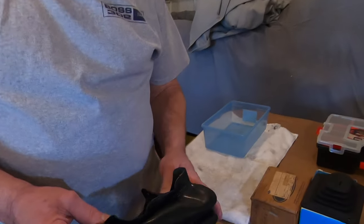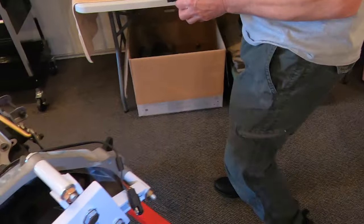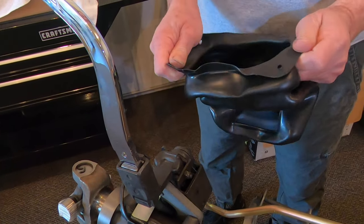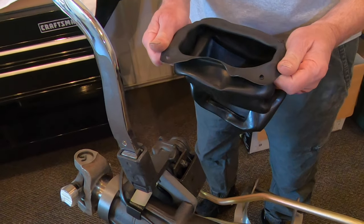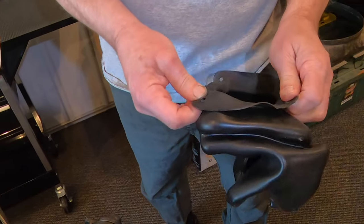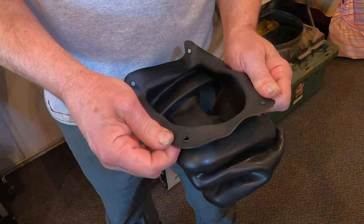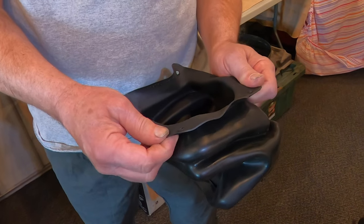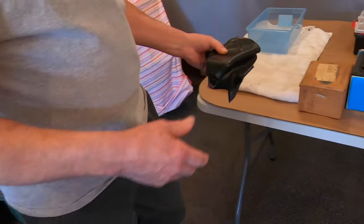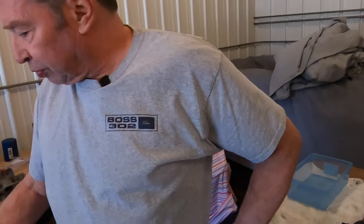This is super rare. That's a new old stock 71 lower shifter boot. I won't put that on until I'm ready to put it in the car. And there's no reproduction of this. They reproduced the 70, but on the 71, instead of being square up here, it's rounded. So that's probably one of the hardest pieces to find for a 71 Mustang. Four-speed lower shifter boot. There's a new upper boot there. So this is ready to go.